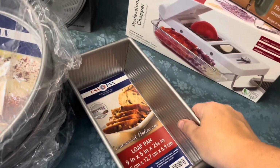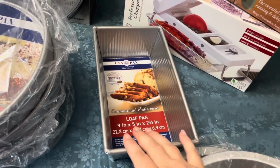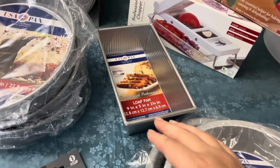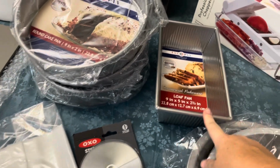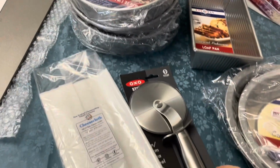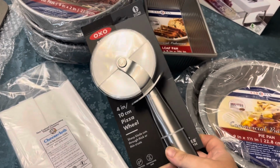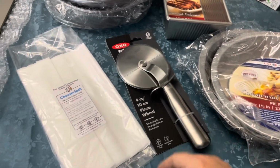And then I grabbed another one of the USA loaf pans because I have 2. And I kind of wanted a third one because I'm always baking 3 loaves of bread. So I just grabbed another one of these. I do love their loaf pans. And then I needed another pizza cutter because ours broke. So no particular reason why I grabbed this one. It's just what they had and I grabbed it.